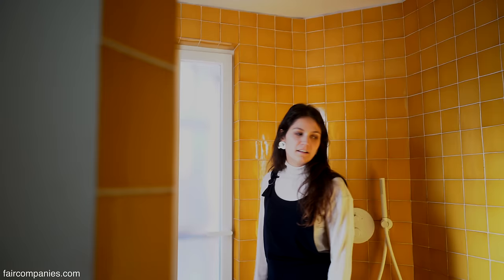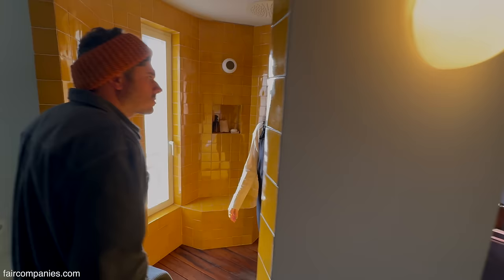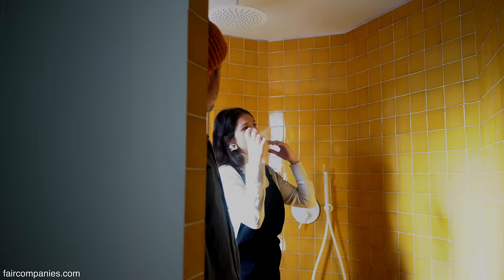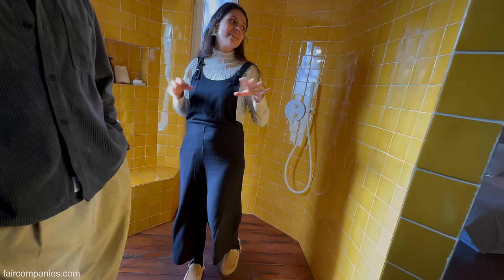Yeah, these tiles are handmade, so they're not typical tiles that come as a block and then get cut. Each one is made individually. Even in the box, they say to mix them because the colors are different, and it gives this gradient light effect.